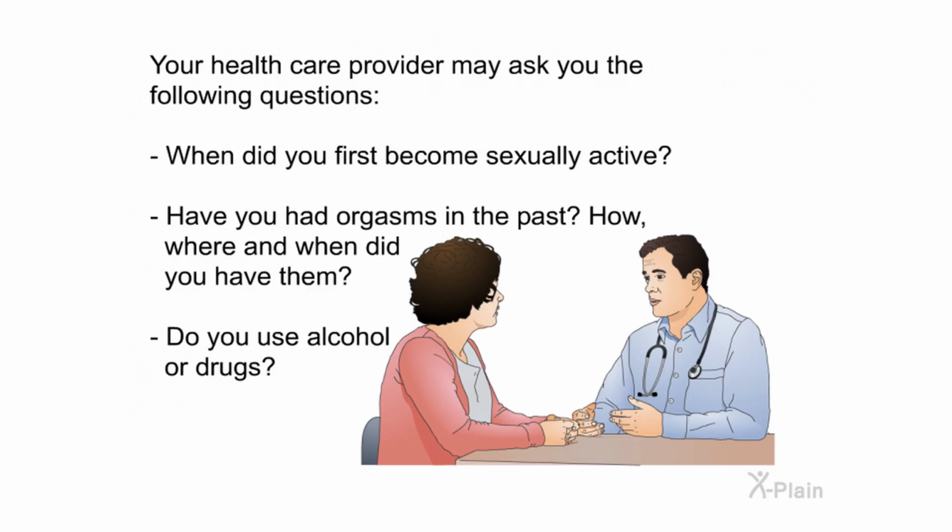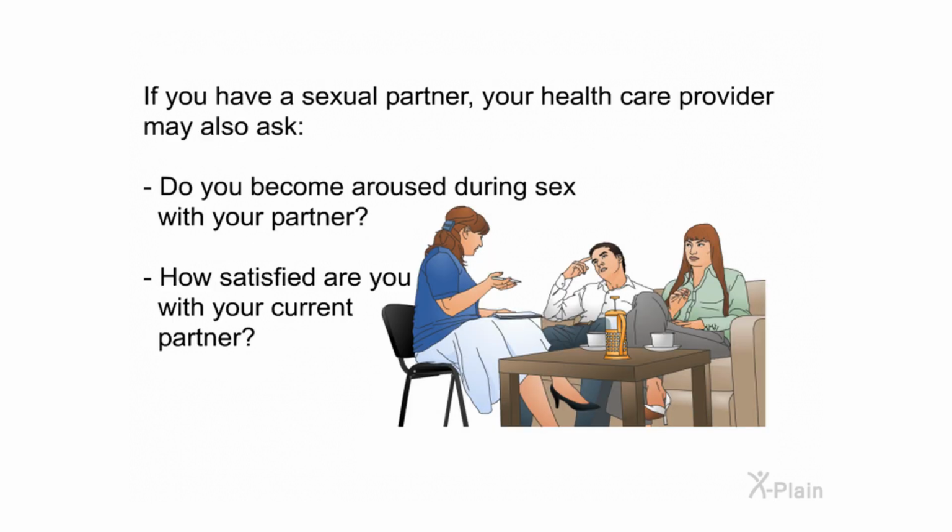Your healthcare provider may ask you the following questions. When did you first become sexually active? Have you had orgasms in the past? How, where, and when did you have them? Do you use alcohol or drugs? If you have a sexual partner, your healthcare provider may also ask, do you become aroused during sex with your partner? How satisfied are you with your current partner?